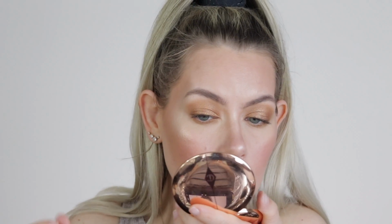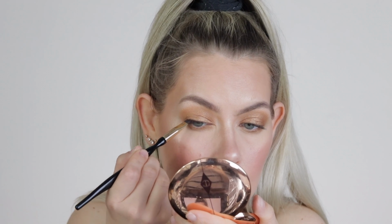This works really well for liners, so I'm just going to dip in there. And I'm not going to push too hard because when I push hard, I tend to get a little more fallout. So I'm just going to lightly dab this along the lash line to give a little bit of a liner type of look. See what I'm going for? And then I'm also going to take that same color under the eyes.